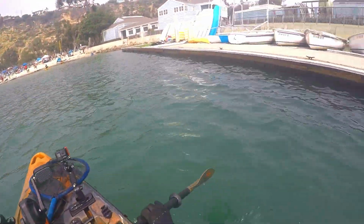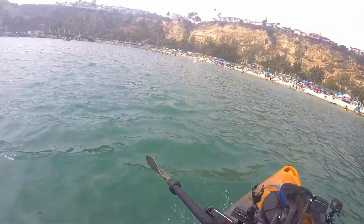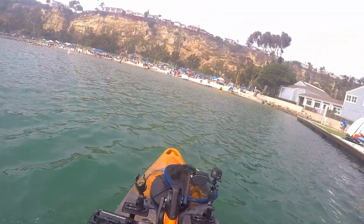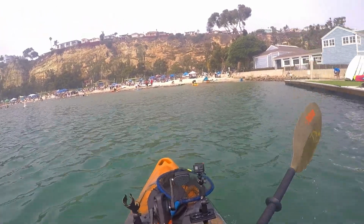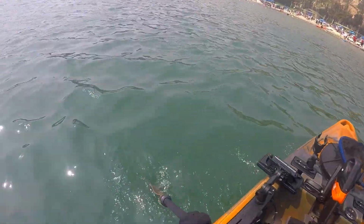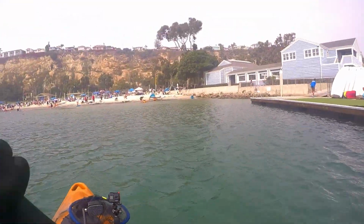As I make my way back to the landing point, you can see I've already pulled the PDL drive up along with the rudder, and I've switched to paddles. By the way, these are Poseidon Angler paddles. They're 98 inches long, and they were designed for these wider fishing kayaks.